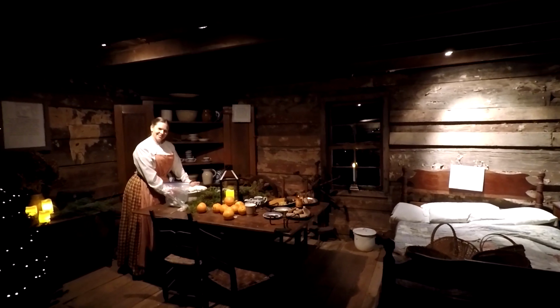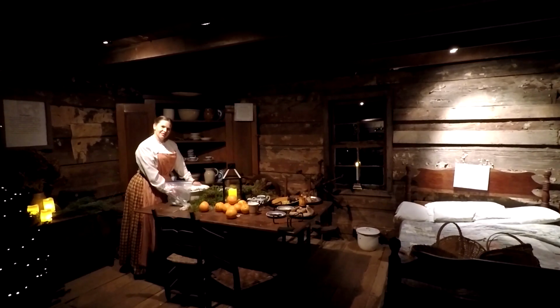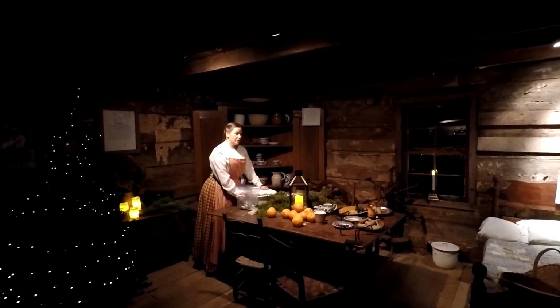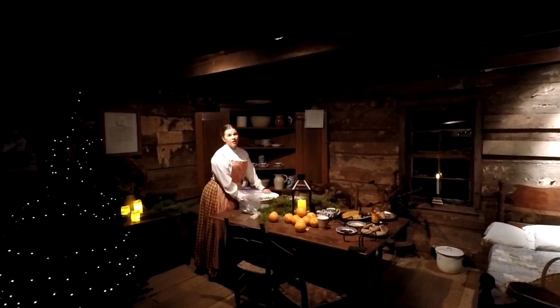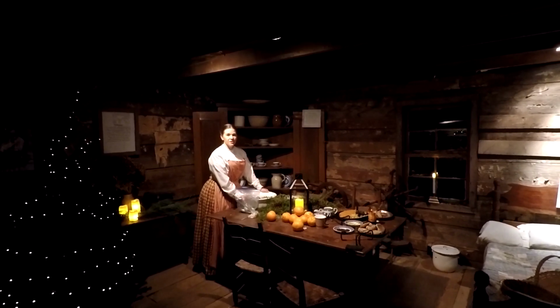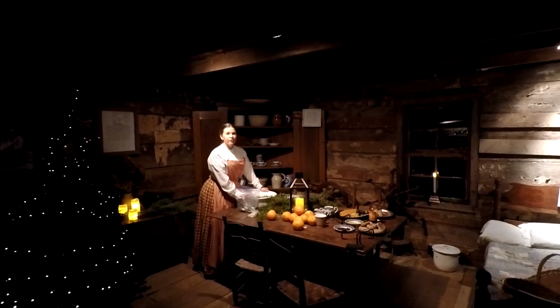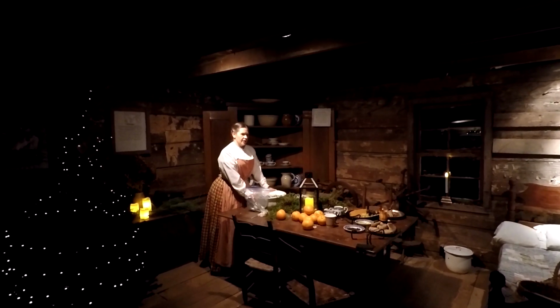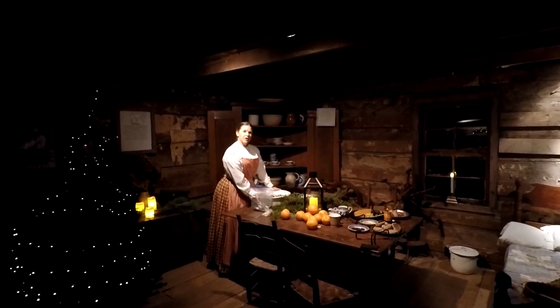Now, how about the dinner that would have been prepared by you or the family? How would that start? So this was tonight's dinner. You're always going to have a bread. They really loaded up on the type of carb. That way it would fill them up, make them feel fuller than they probably were. And tonight's was just a smaller meal that they would have had.